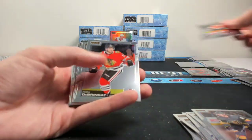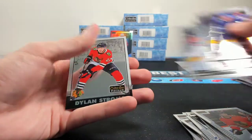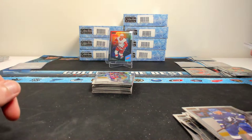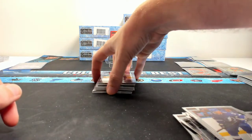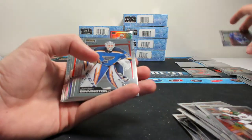There. Zamula for the Flyers. Photo driven of Quinn Hughes for the Canucks. Strome for the Chicago. I don't think they've officially named Tuck, but like he's going to be their captain. Vasilevskiy for the Lightning. Hoglander for the Canucks.